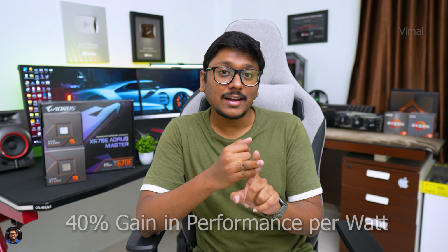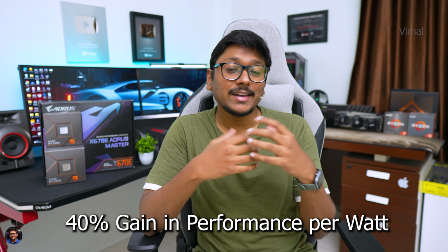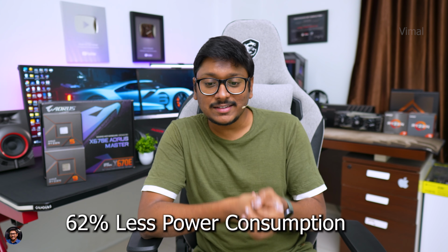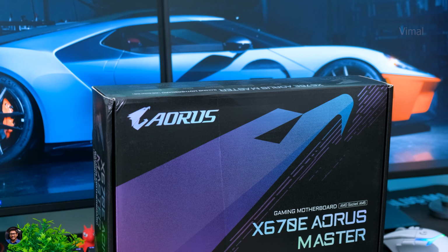And as I've told you guys, massive performance. AMD is saying that a 40% performance per watt improvement is there, and also if you talk about the energy efficiency compared to Ryzen 5000 series, there's almost 62% less power consumption this time. So this is something I'm really looking forward to, what sort of thermals and energy efficiency we can see after we build the PC. You'll anyhow get to know about that.